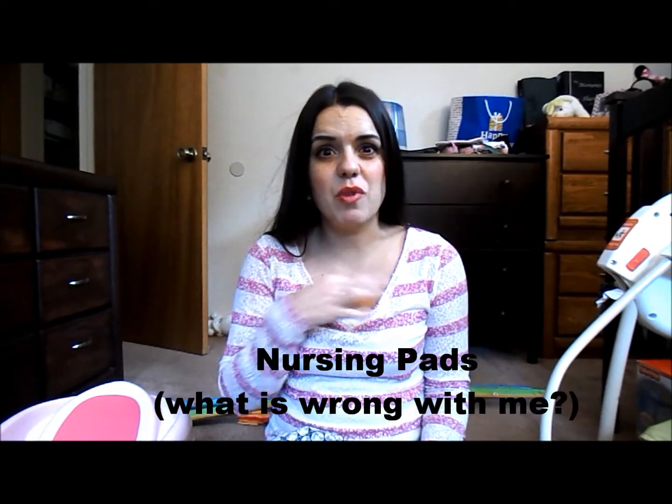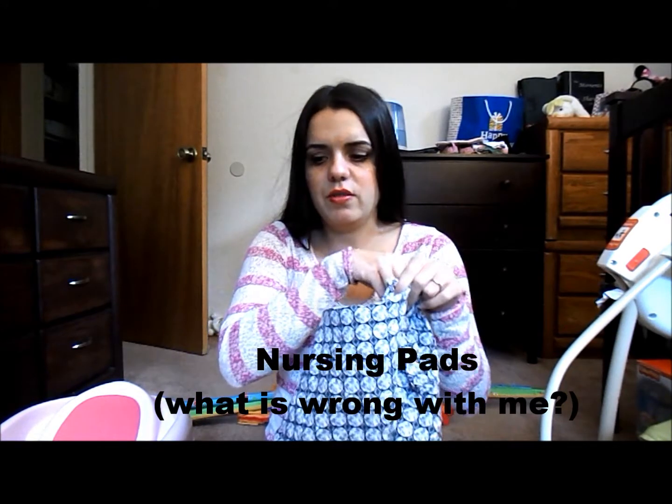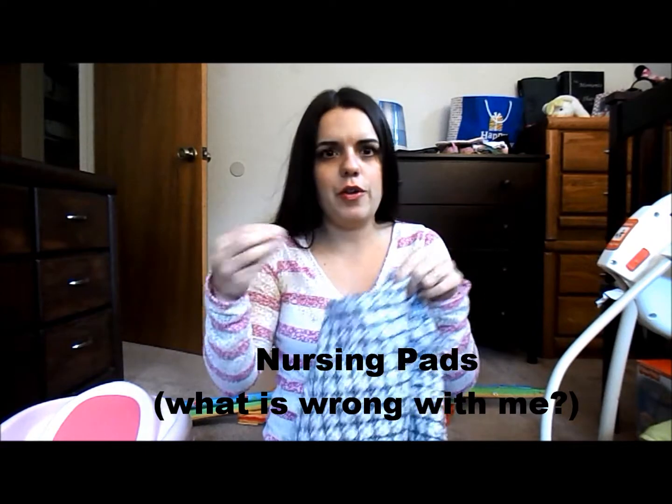And I thought it was really helpful when you take your breast pad out, and you don't have to show everyone, or you don't know where to put it. So I would just stick it in this little pocket over here inside, and it was awesome. So a nursing cover is a must-have in my books as well.